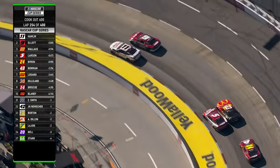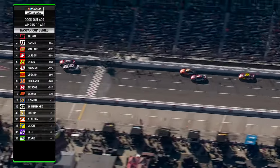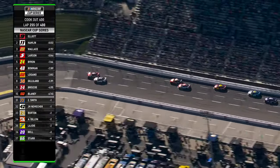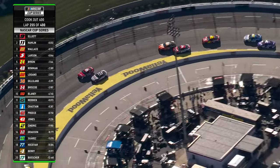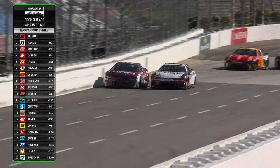Denny Hamlin, nobody manages tires better than Denny Hamlin. He's so good at that. On long runs he manages those tires, keeps the balance on that car neutral with his driving style, doesn't abuse the brakes, always there on a long run. Well, here he is again.